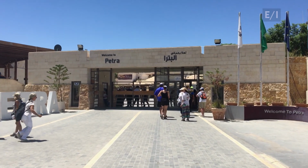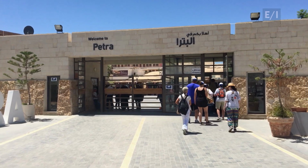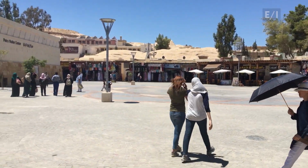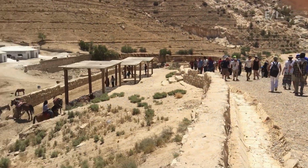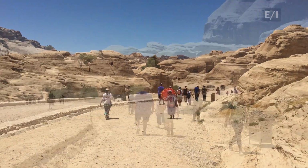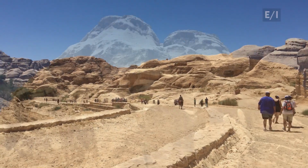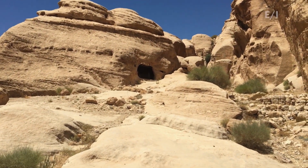Year, more than 500,000 people come to visit Petra. It's Jordan's most famous tourist site. It's actually quite a hike from the visitor center to the heart of the ancient city. You can go part of the way on horseback. You can ride in a small carriage, or you can do what most people opt for. You can walk. One of the first things that will catch your attention are the holes in the mountainsides.